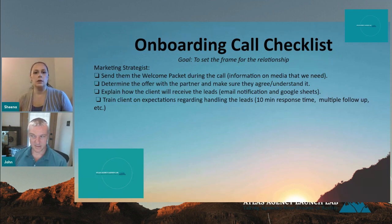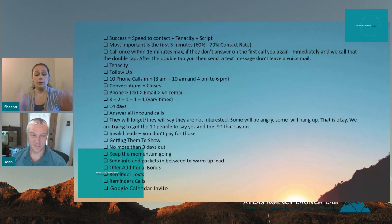So if you don't have an appointment center inside your agency and it's your client's job to deal with those leads, you need to train them. These guys are business owners. They're not marketers. They don't already know this stuff. So I also have in here a checklist on how to train them in case that worries you.